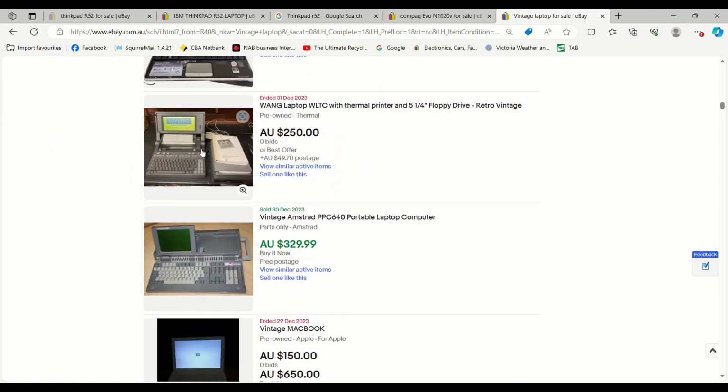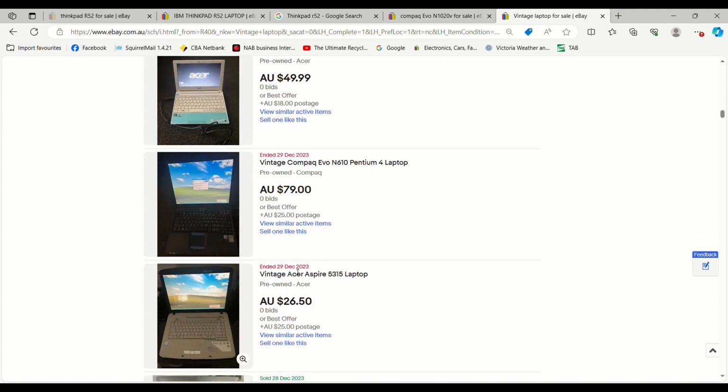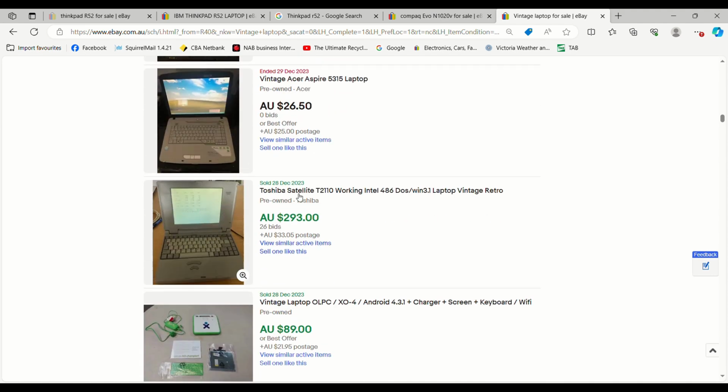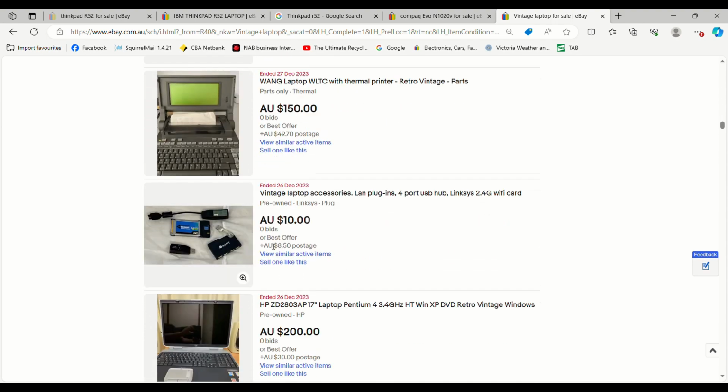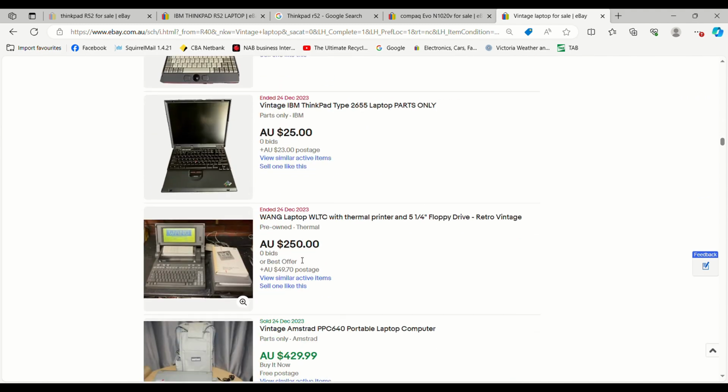This one, oh, that's even an older one again, a Wang laptop with a 5 1/4 floppy drive, so that's much older. So some of the very early stuff, like an Amstrad one here, sold for much bigger money. But the one similar to the TPG that I had, this one was much the same. But this one must have been either a rarer model, it's a Toshiba, or the fact that it's working. For some reason, it got a lot of interest and made nearly $300. But I did see some other Toshiba Satellite ones that made hardly anything. So it's probably just particular models that are sought after.